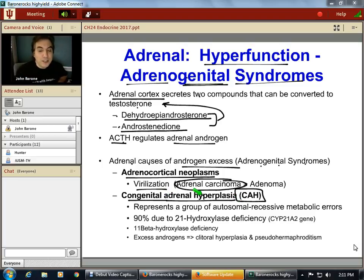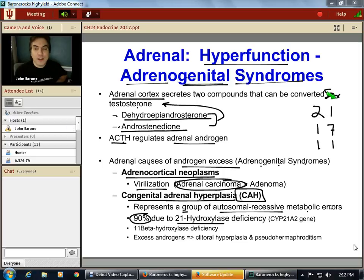Congenital adrenal hyperplasia is due to a group of recessive metabolic errors. Most commonly, it's due to 21 hydroxylase deficiency. So there's 3 enzymes. 21 is the most common. We also have 17, and we also have 11. These are the 3 common enzyme deficiencies. So I want to make sure I know every feature of these without memorizing. So a quick and easy way is just look at the numbers. The second number tells you what happens to the sex of the patient. So take a look.